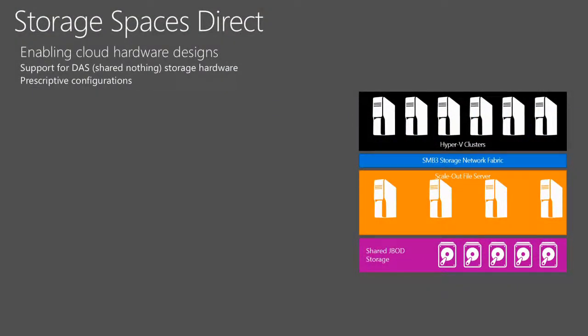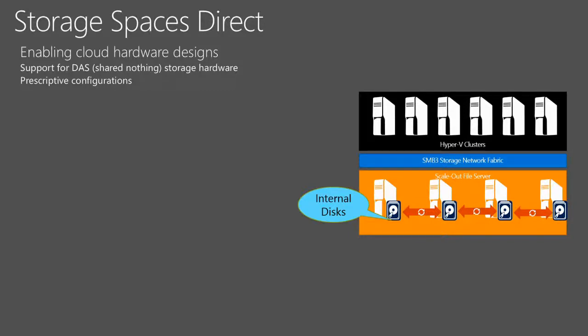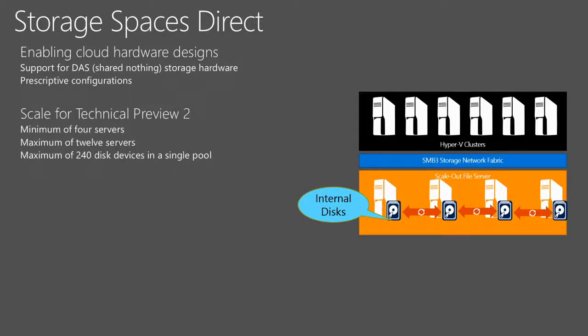This is the solution we just talked about: you have a Hyper-V cluster, a network fabric, and a scale-out file server with JBOD. With Storage Spaces Direct, it enables DAS, as I mentioned, the server storage. You can use the internal storage of the server and create the cluster across servers. That is the beauty of Storage Spaces Direct. In Technical Preview 2, you can have a minimum of 4 servers, scaling up to 12, and a maximum of 240 hard drives in a single pool.